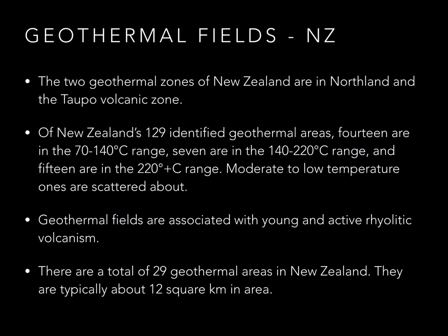Geothermal fields. The 2 geothermal zones of New Zealand are in the Northland and the Taupo volcanic zone. Of New Zealand's 129 identified geothermal areas, 14 are in the 70 to 140 degrees Celsius range, 7 are in the 140 to 220 degrees Celsius range, and 15 are in the 220 plus range. Moderate to low temperature ones are scattered about.